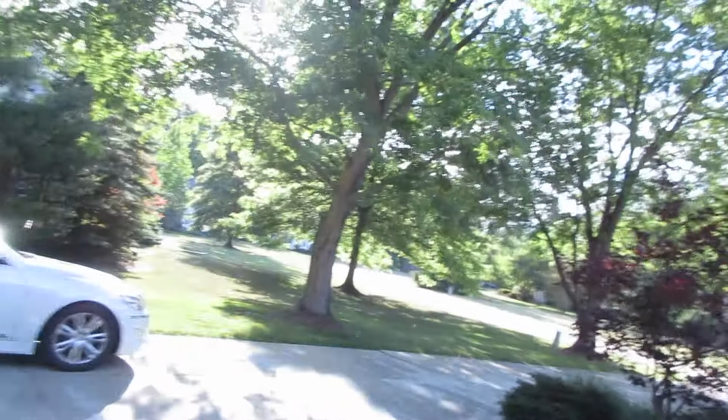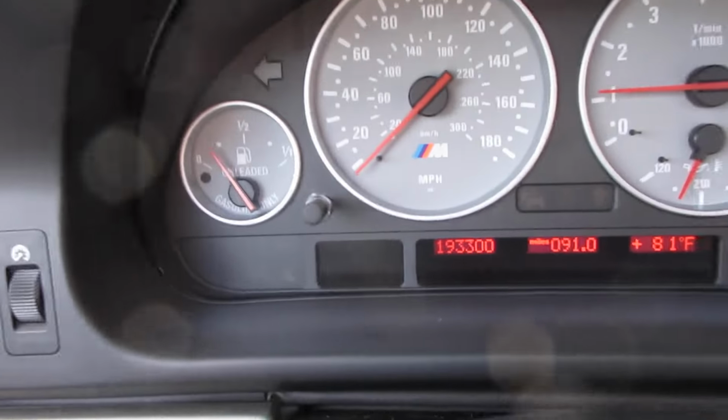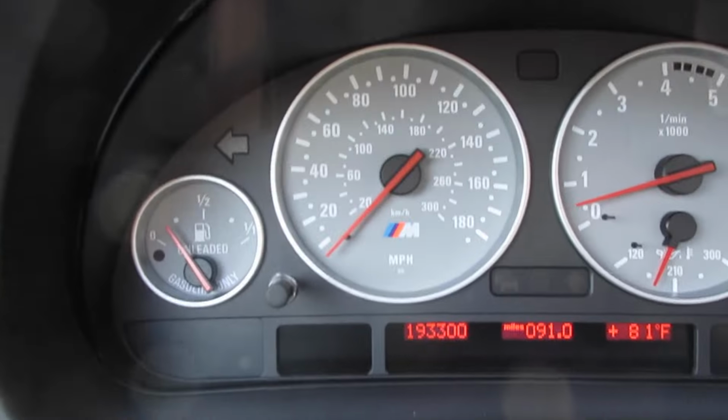So I'm gonna throw some shoes on, enjoy this cooler than Pittsburgh, beautiful July day. 1,300 miles on this car now, or on this engine. That's a good number, 1,300. It's been 29 since the oil change, and we're gonna get some gas.